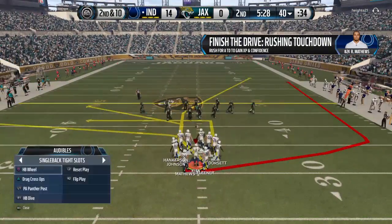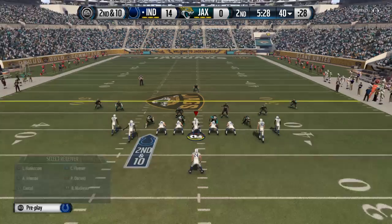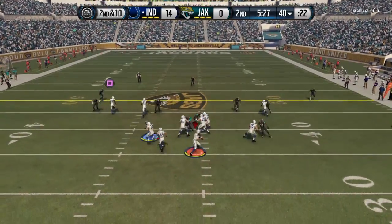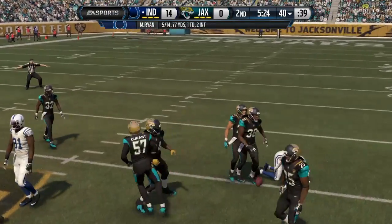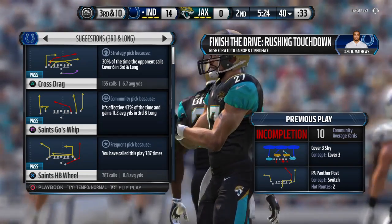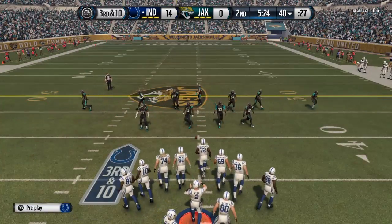Second down after the incompletion. Matthews lined up in the backfield. Jarring hit that time. Knocks the ball free. I'll say this. When you're in a situation like this, third long, and you're winning here, if you throw the football, fire the coach. And I'm just saying that because I don't think there's any chance they're going to throw the football in this situation.